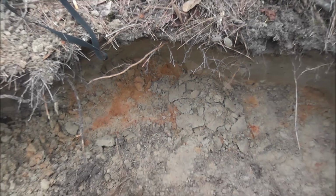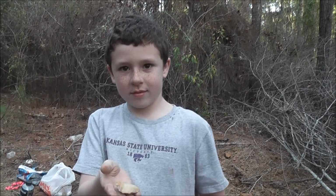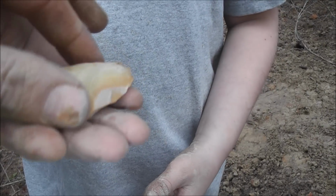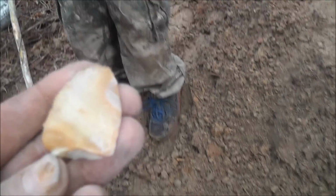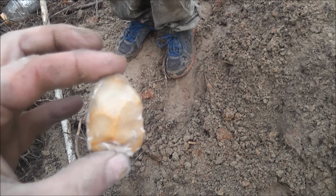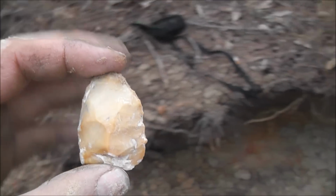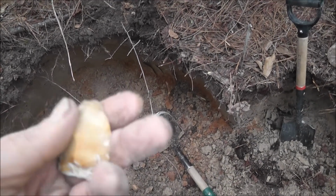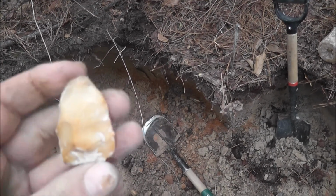And right before I hit that, my son had his first find on the day. His first find ever, actually. He's pretty happy about it. A little blade. Pretty sweet one, too. Some cool colors and stuff in it. It's just an awesome little blade. Kristen's out here with me, too. She's trying to get her first one also, so we're all having a pretty good time.